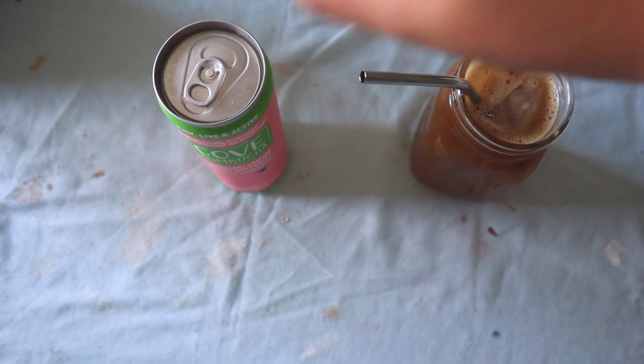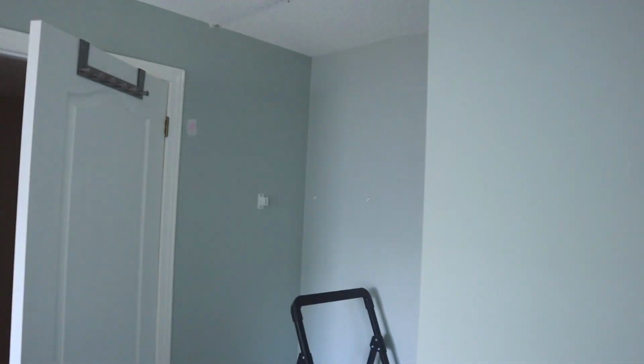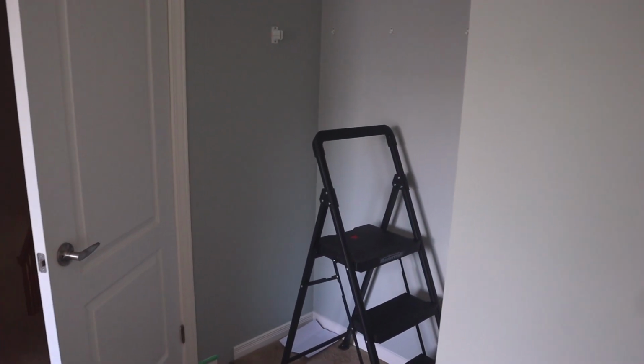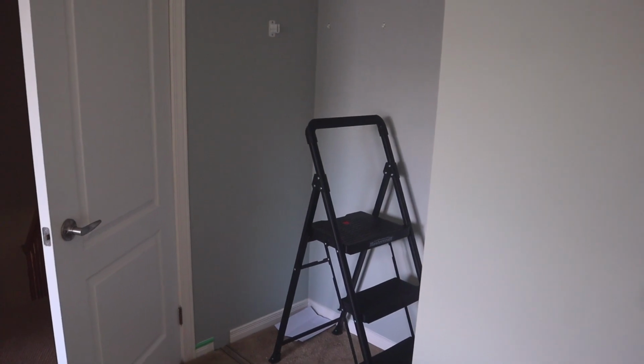Coffee and a kombucha. Derek is calling you. We took the closet door off and I kind of love it, and I kind of want to get one of these and then put it in here and keep it clean, or make it a reading nook. I don't know.